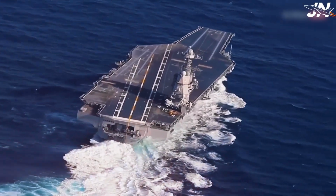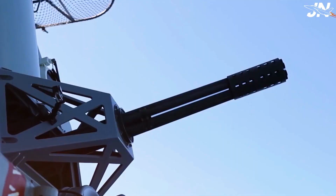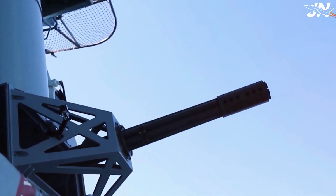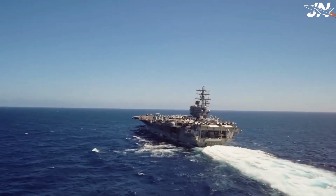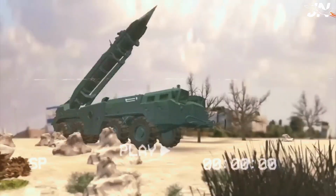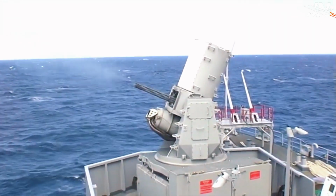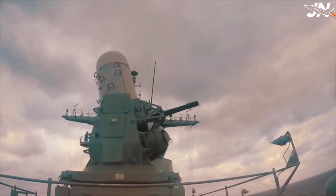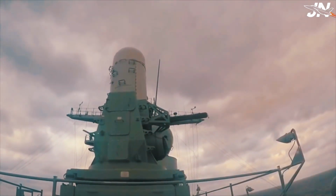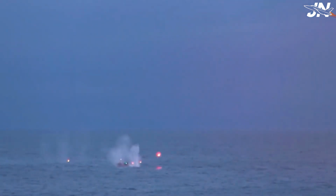The shield of the fleet: unmatched air defense systems. The U.S. Navy's air defense systems are some of the most advanced in the world, forming a protective shield around its fleet. These systems are designed to detect and neutralize threats before they get close enough to do any damage. Whether it's incoming missiles, enemy aircraft, or fast-moving drones, the Navy's air defense can spot them from miles away and take action within seconds. This is not just about firepower. It's about creating a safe zone around every ship, allowing them to carry out their missions without constant fear of attack. The strength of this shield is what makes the U.S. Navy a dominant force at sea.